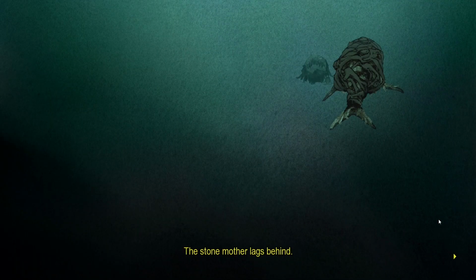The stone mother lags behind. Like, seriously, what is it? Is this the stone mother's head? You're saying the whale, I mean, the shark can do that? Her movements are confused. She is still in a state of shock over the death of her child. Oh, shit. It kind of makes sense she's slower because she's like stone and the rock is slowing her down.